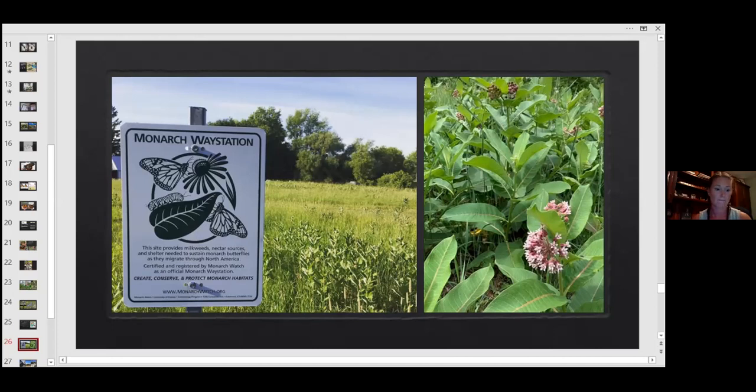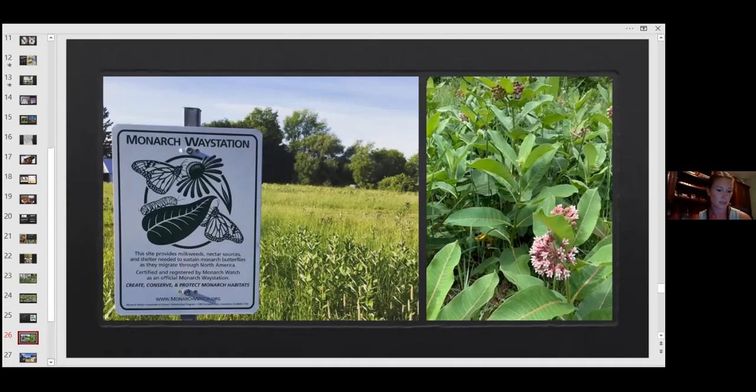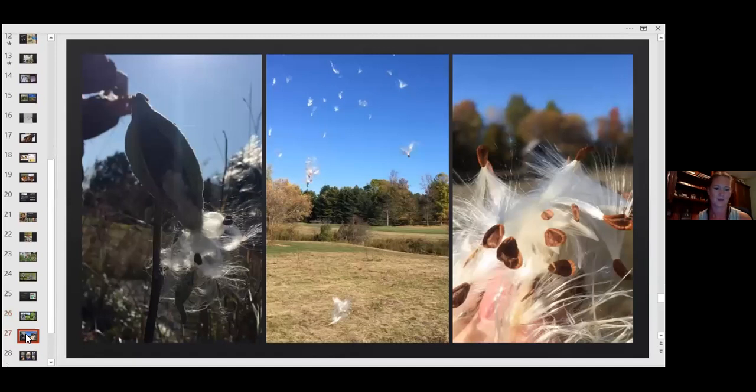And it's great. There's just lots of activity once you start, because then you have all these pollinators and different bugs, and then you have all these birds, and we have unique different birds that we haven't seen before. You're just all of a sudden making a whole ecosystem, I guess. You know what I mean.